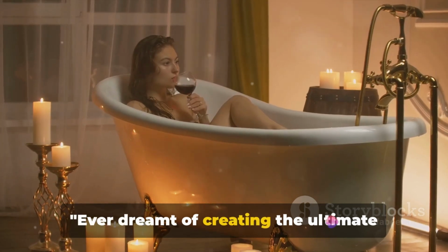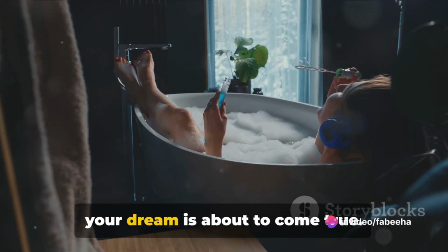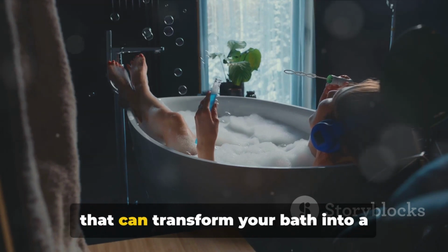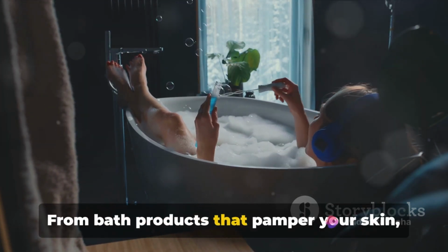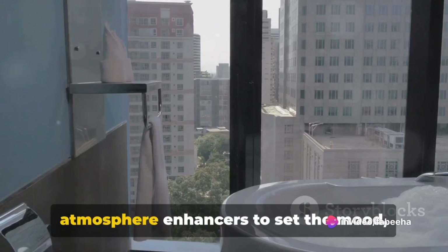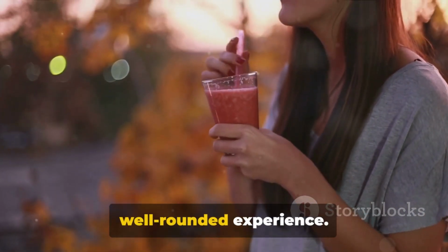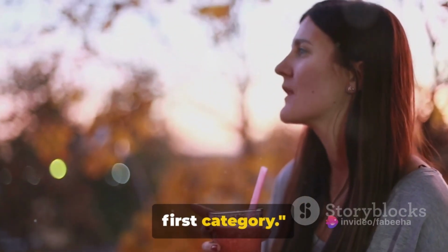Ever dreamt of creating the ultimate cozy bath experience right at home? Well, your dream is about to come true. We're about to embark on a journey, exploring 5 key categories of items that can transform your bath into a soothing oasis. From bath products that pamper your skin, comfort essentials that add a plush touch, atmosphere enhancers to set the mood, optional extras for a personal touch, to hydration and nourishment for a well-rounded experience. So, stay tuned and let's dive into the first category.